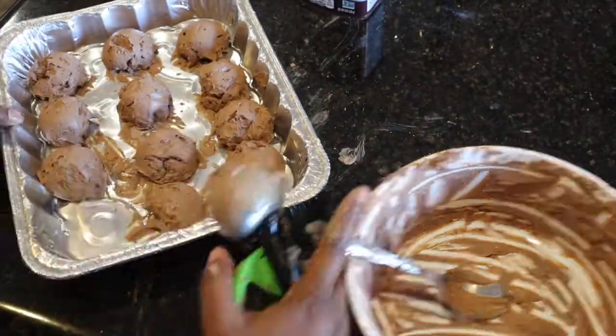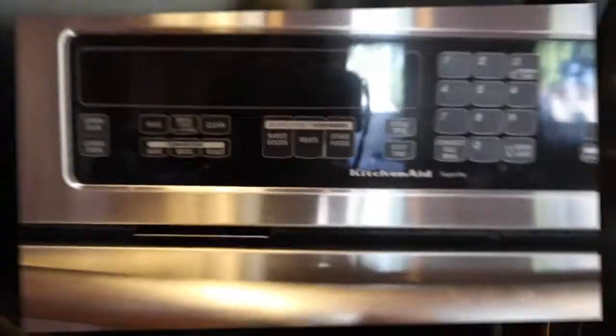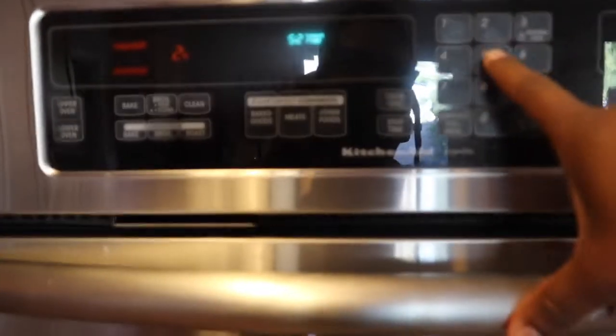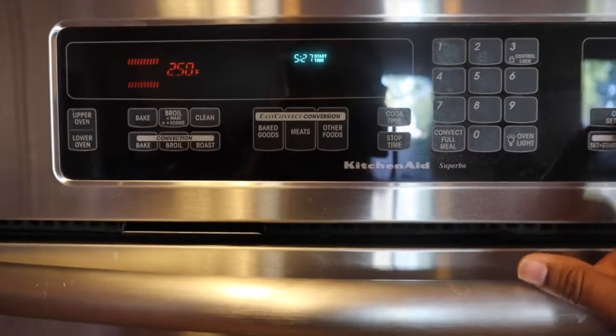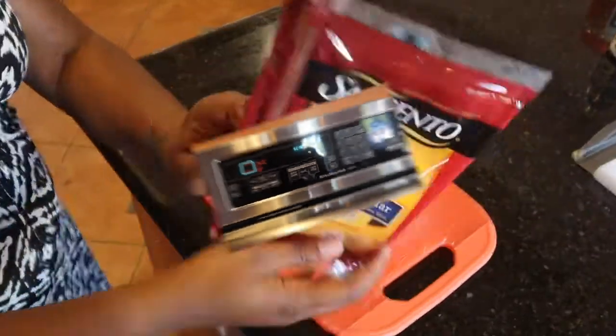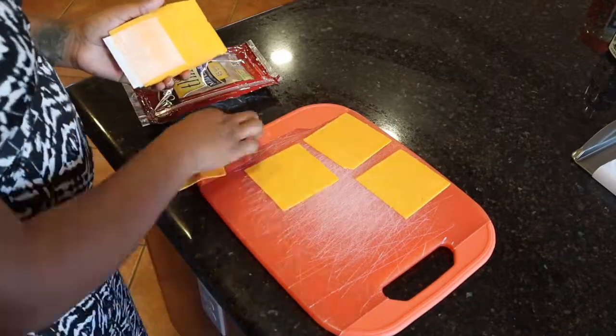So the last 2 recipes are definitely like when you are craving that Lay's potato chip and you know you can't have it. This is what these 2 recipes are for. So the first one is going to be the Cheez-It recipe. You need to preheat your oven to 250, and it's very self-explanatory.